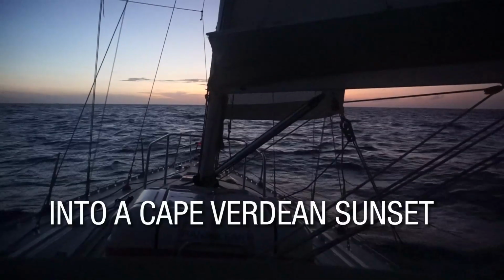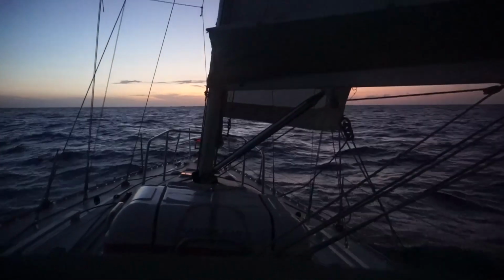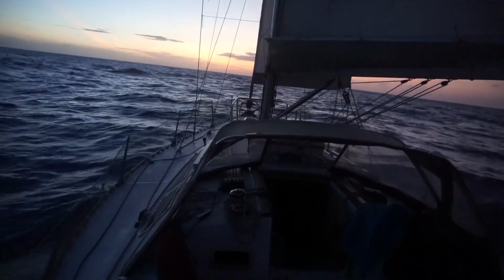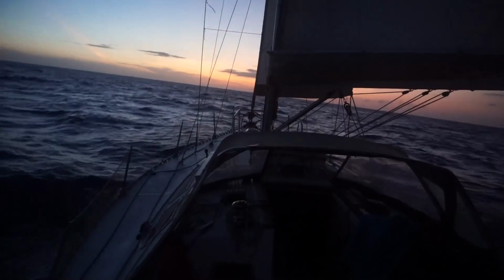So we're sailing into a beautiful Cape Verdean sunset on our way to Sao Nicolau. We're actually going faster than expected. The wind's been absolutely spectacular. Between 10 and 17 knots, and I've been doing an average of 5 to 6 knots. Sometimes even 7 knots and up. So I furled up the Genoa a bit to slow down so we don't get there at 2 or 3 in the morning, but more like at sunrise. So we'll see.